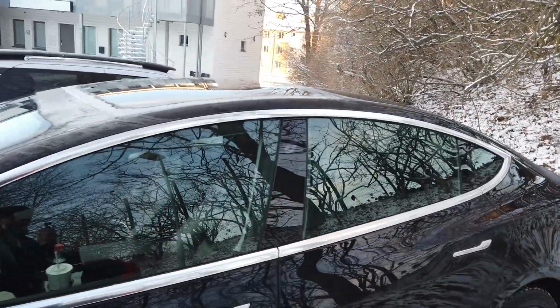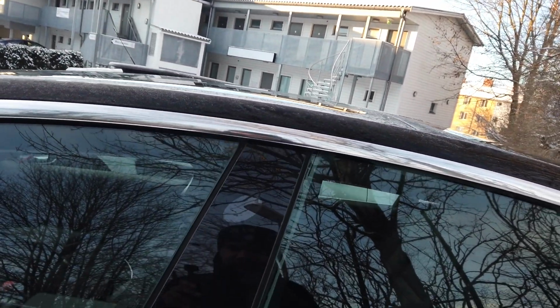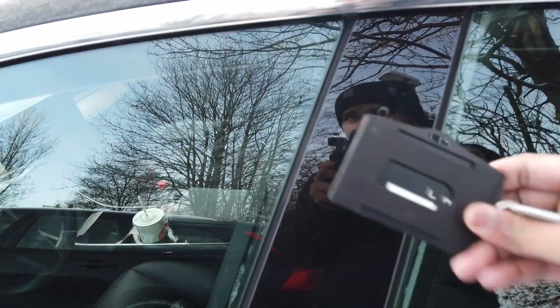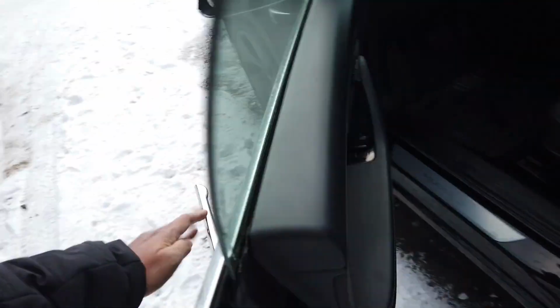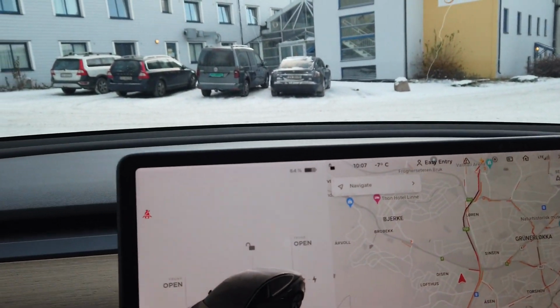We're quite pleasantly surprised. It's really cold, so these things are frozen, as you can see. So I don't really have the app for it. They gave me the card. Let me just find it. Yep, got it. Yes, so they gave me the card, and as you can see, these door handles are frozen in this cold weather. So they gave me this Model 3, which is the long range version.